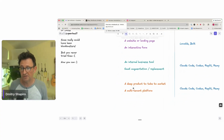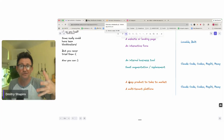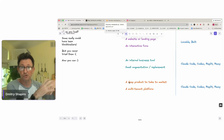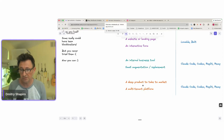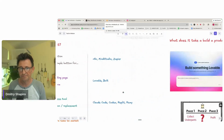And then, of course, there is this. It's not for internal use, but I've always dreamed of being an entrepreneur. I'm going to bring a product to market. And it's going to be a meaningful product. It's going to be a multi-tenant platform. It's going to be a platform for other people to be able to create accounts in it, right? And I'm going to power their businesses. I'm going to build a true SaaS. Well, you can do that. You can build those kinds of platforms now. Again, in a day, in a week, depends on how OCD you are and what you want to do.